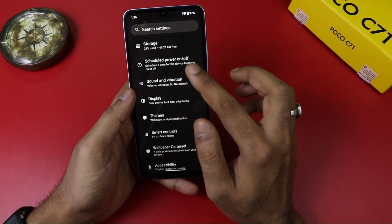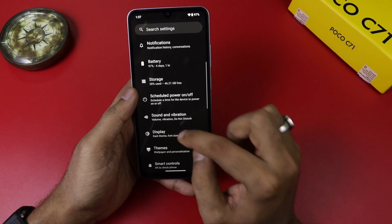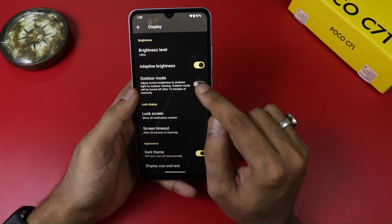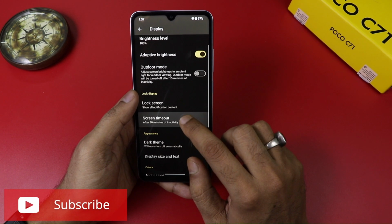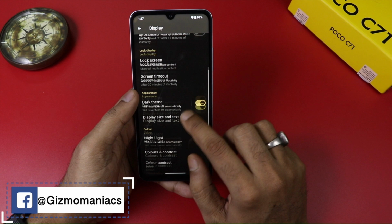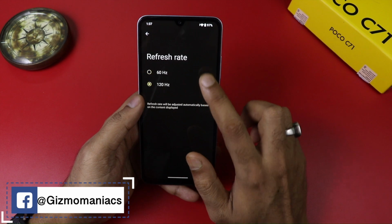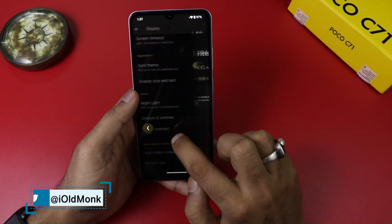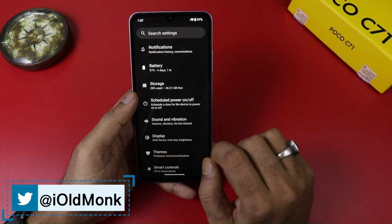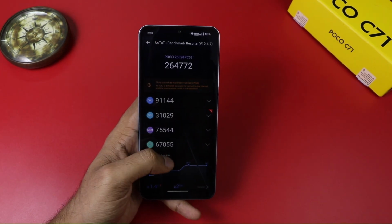Now I will show you one more thing in the settings. Let's go to the display. Currently I am using dark mode. You can switch to the light mode also, and there is adaptive brightness present. If you scroll down, then you can see there is also a refresh rate option which you can change. So let's go and check the refresh rate. The maximum refresh rate is 120 Hz and the normal is 60 Hz. It doesn't come with adaptive refresh rate support, so that is a drawback. Maybe in a next software update you can expect that. So this is all you are getting in the display section.